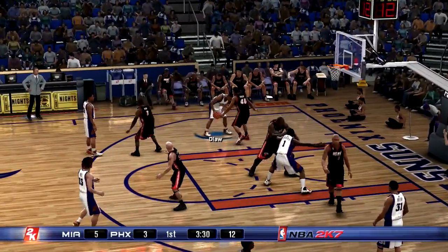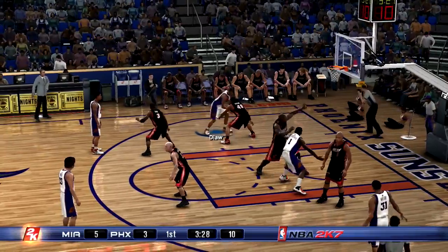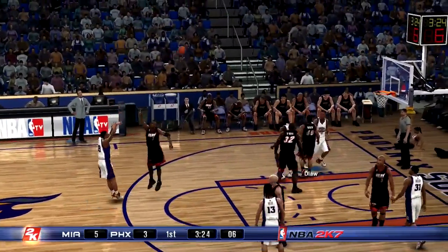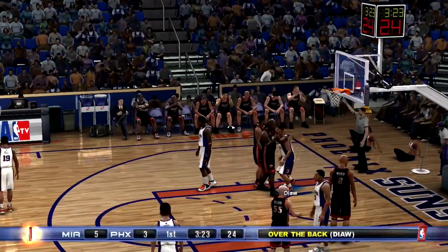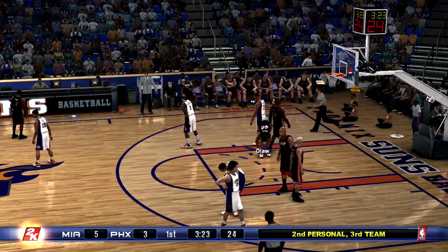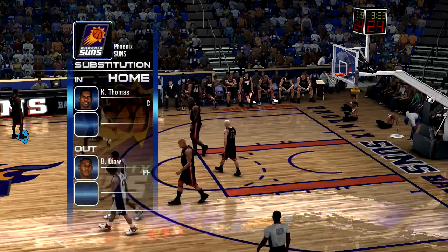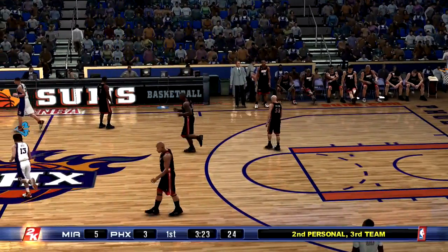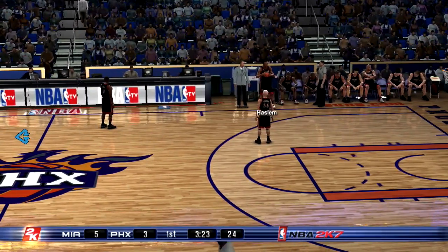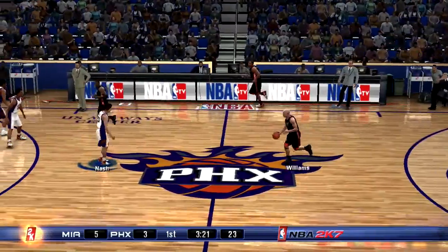The dish to Diaw. Spread it out. Backs in. Bounce pass outside. Here's Bell. Diaw gets whistled for a loose ball foul. That's his second foul of the game. Diaw will come out of the game because of foul trouble. And it's a 2-point game.